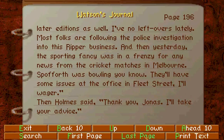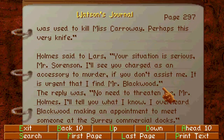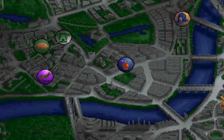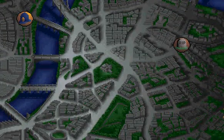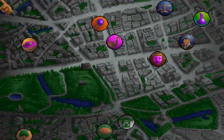Okay, journal. Last page. Medium build, grey hair. Where's the top hat? It's the Surrey Commercial Docks. I would say the docks are on the Thames. I can't swap it with a right click. Why doesn't it show up on the map?